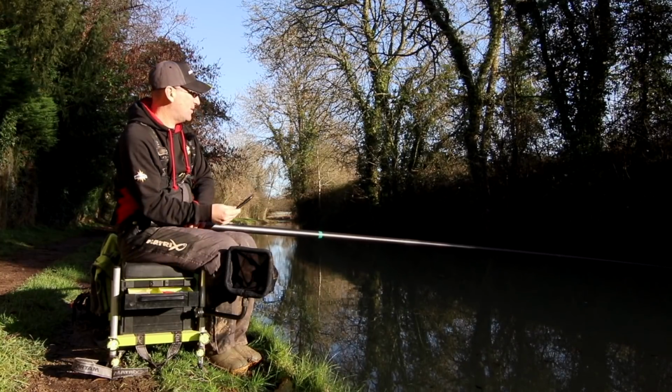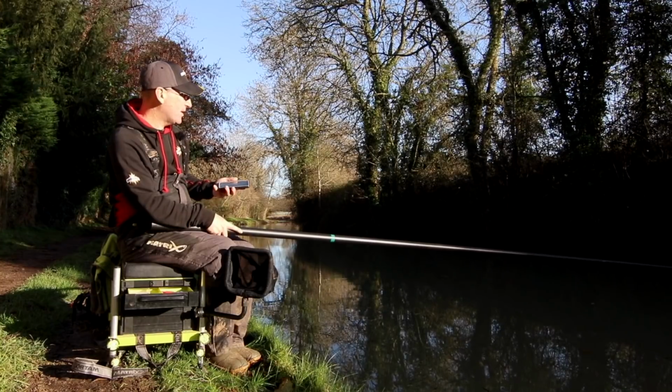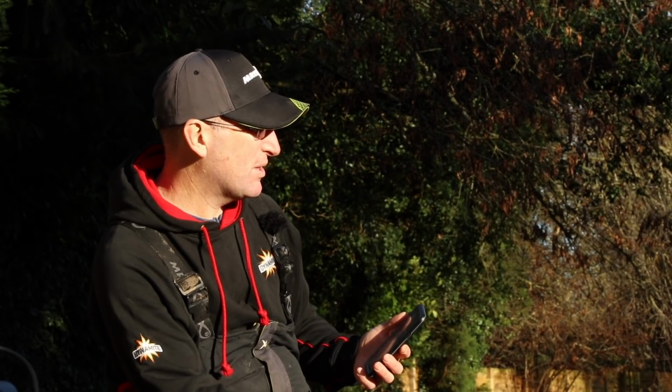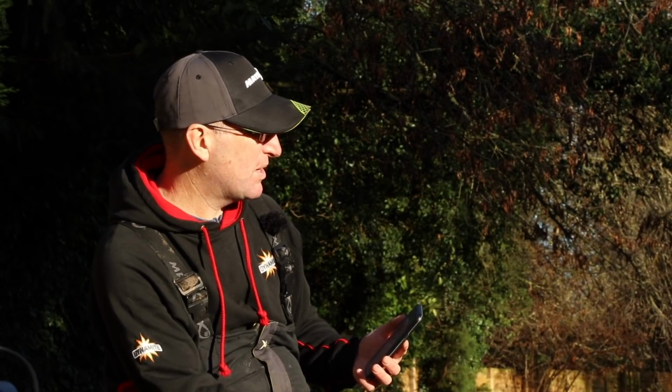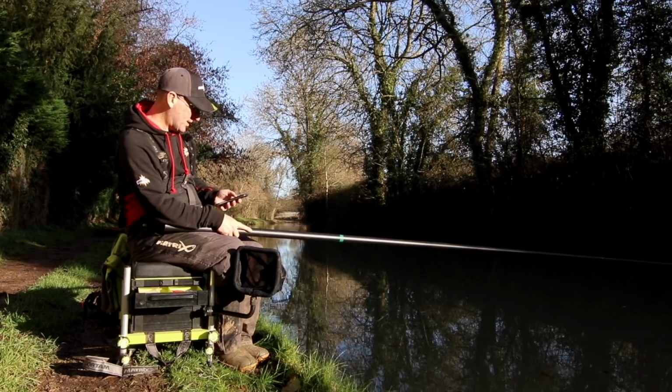Right. You never know, we might catch something nice. I say I'm fishing chopped worm. I have got a few casters with me, but to be honest, with this clarity of water, I'm not expecting to catch anything other than some worms. But we'll try and keep an eye on that flow and keep twitching it about and we'll see what we can catch. Right then, question number 1.